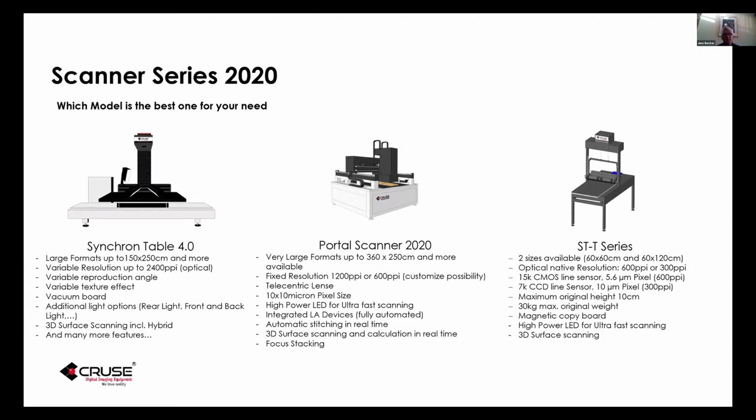We have all types of scanners which can be perfectly fitted to your needs. We don't have a system where you need to buy everything. We have a modular system. Whatever option you need, you can purchase. And you can be sure our scanners are very reliable. We have customers with synchron tables since 2002, 2005.